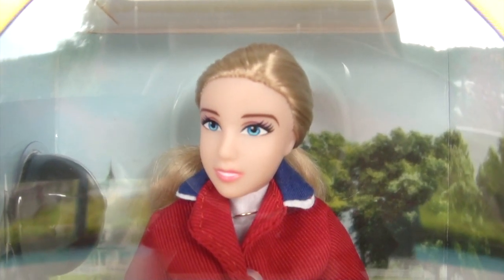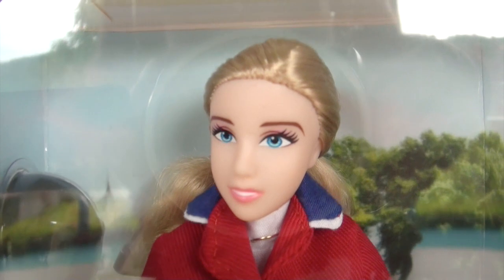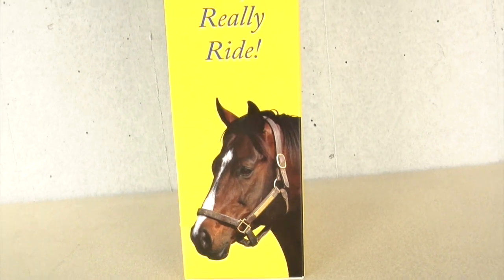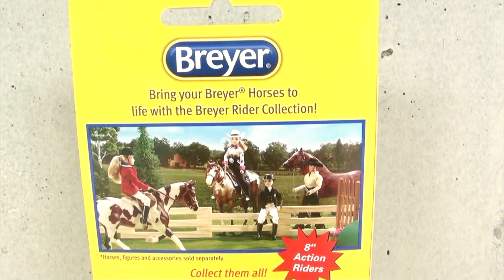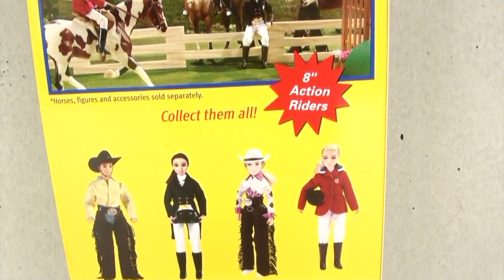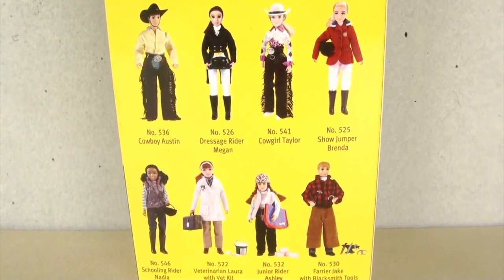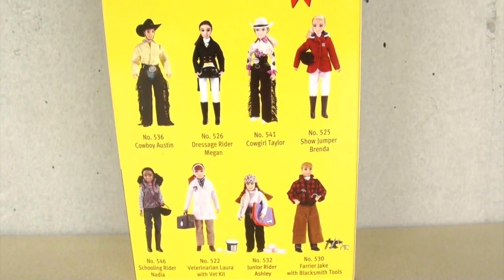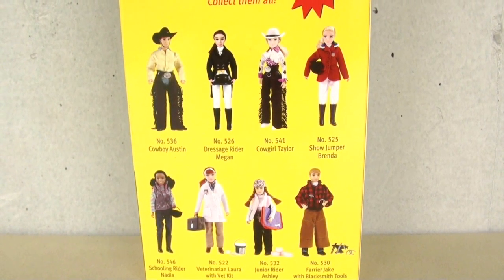should I decide later on to customize one of my show jumping models. For example, Warrior is one horse that I really would love to completely tack up and then equip with a rider doll. There's a couple of other dolls available from Breyer as well, of which I have Megan and Nadia as well. I like that these are still with the old style faces. The newer style faces have bigger eyes and don't look that realistic anymore. So I'm happy that I still was able to get Brenda.